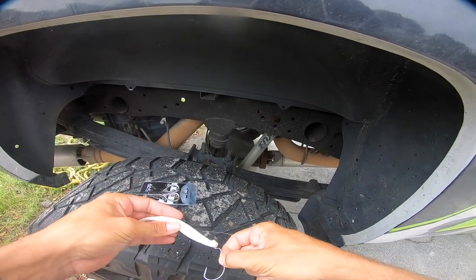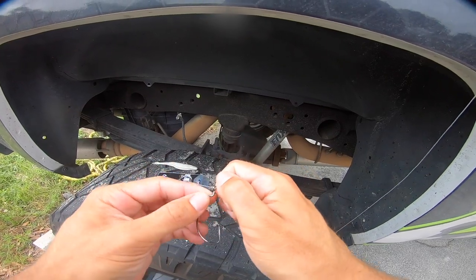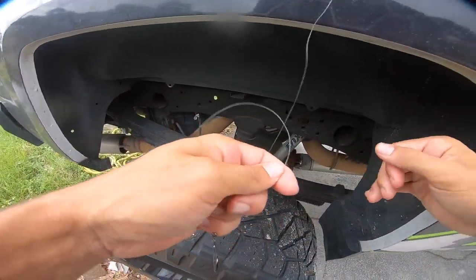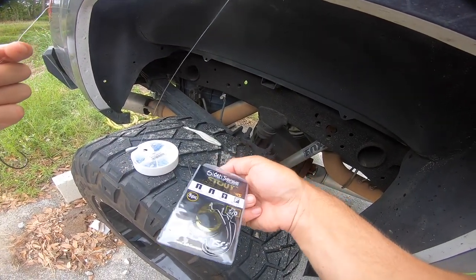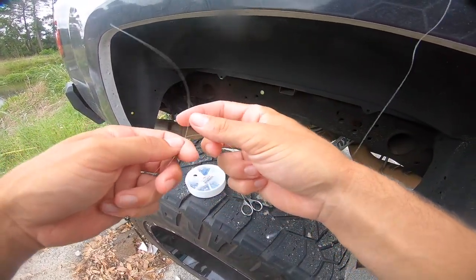We're gonna take this fluke off this hook. This is a 3-aught EWG. I wish I had some 4-aughts, but at the moment all I have is 3-aughts, so we're just gonna go with it. And these are, like I said, the stout wide gap hooks, 6-inch ones. These are the ones I've been using recently. I really like them. They're good hooks.